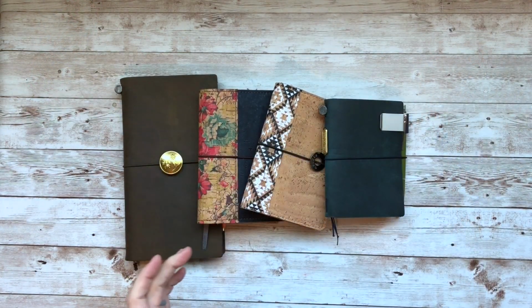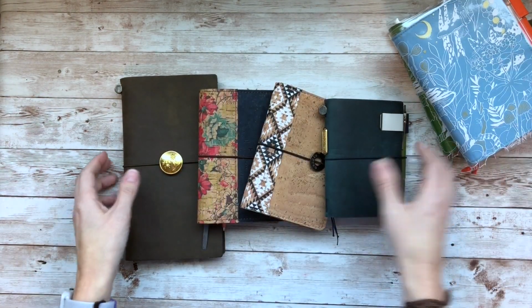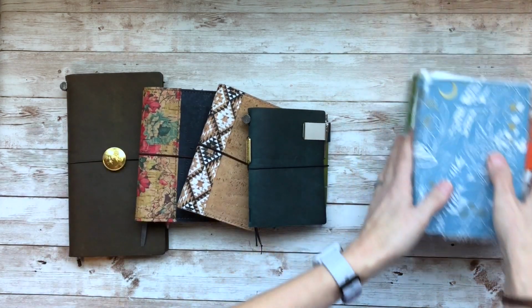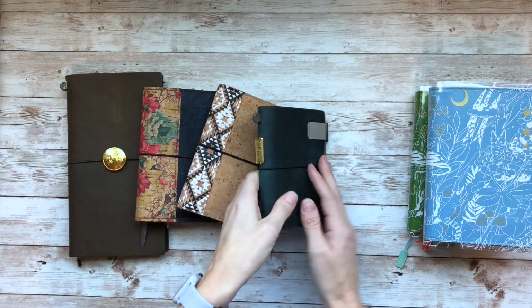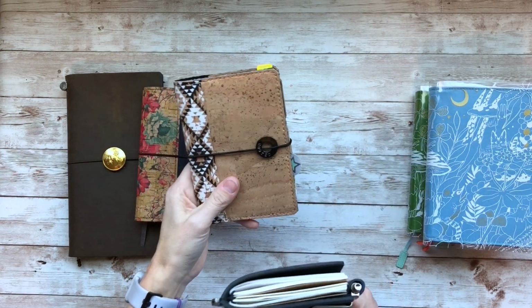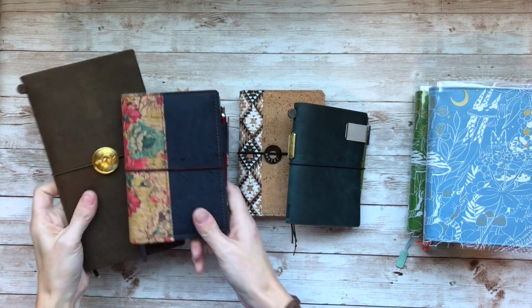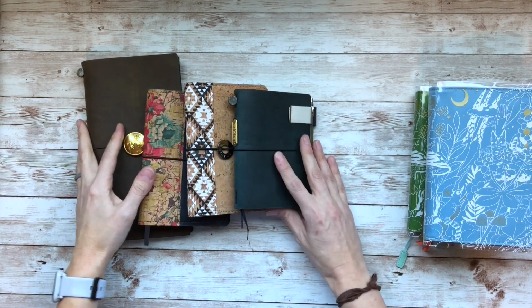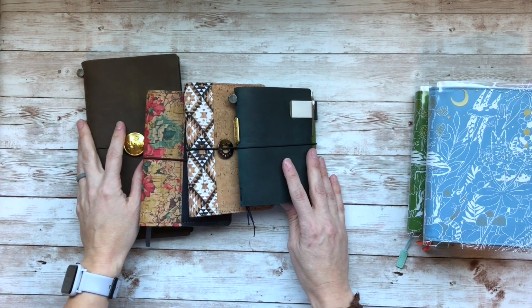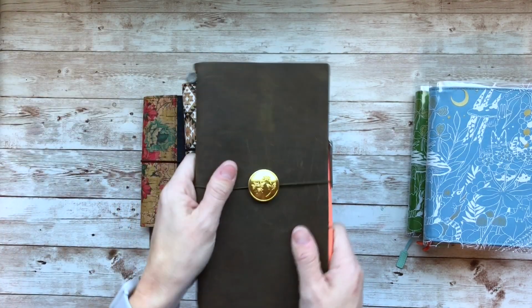I do have these three too, but they're not a daily thing. They're just there in case I want them. I see this every day. This I really haven't been using, but this is my sketchbook. And then I see this every day and I see this every day. So these are my most used for 2020. And I can't wait to share how my relationship is with this guy.